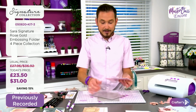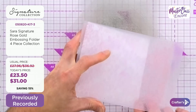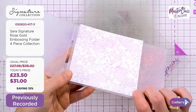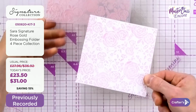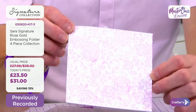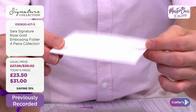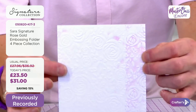So as we peel these ones off, if I open this, you can see it from up above. Now look at that. All of that deboss has pushed the ink into the debossed area. So you can see that there. But alternatively, if you wanted to use the other side, you can see where I'd done a bit earlier on. But look at that.